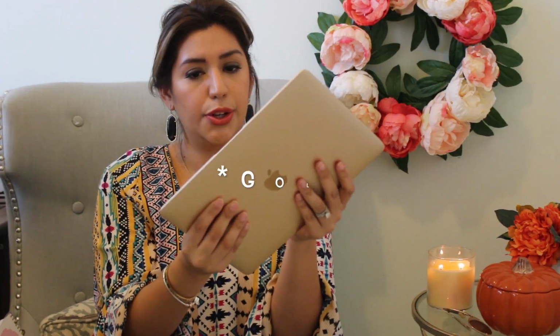Kind of going together with that, as far as being organized, planning, and doing all of that, I went ahead and bought myself a laptop. It's the Apple MacBook laptop. It's not the Pro, which is the really big one. It's not the Air, it's an even thinner one. As you can see, it's really thin, pretty small and compact. You can barely even see it because of how thin it is, and it's in the color rose gold.